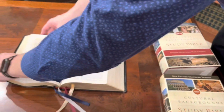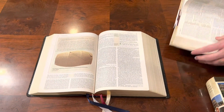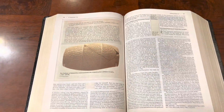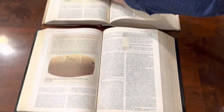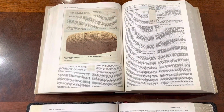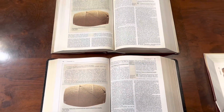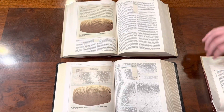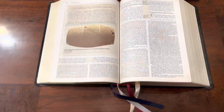Now let's just take a quick look at the layout. Okay, so this is page 746. Let's turn to page 746 in both of the Bibles that we have. You will notice that these two are exactly the same. There is absolutely no difference between the two. But the NRSV is going to be set up a little bit different because King James has a few more words, and the setup of the wording is a little different. So when you get to 746 in this one, you're going to see that it's in a different spot in the Bible.